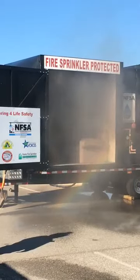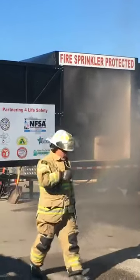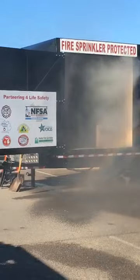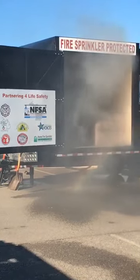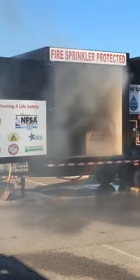Now, the smoke is not getting as black as the one before. When we point this out, we're not getting the heavy black smoke. We're getting the gray smoke, the white smoke. It's called a cold smoke fire.